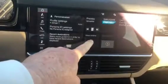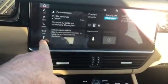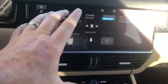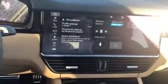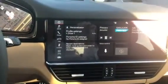You've got voice control. You've got your auto start-stop there. Just everything in the world you can think of. I mean, it's definitely nice. It's a little easier to go through. If you like your nav now, this is much better. It's an internet-based system, like I said, Apple CarPlay.